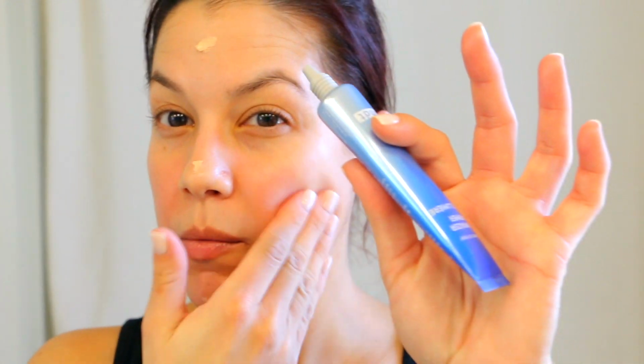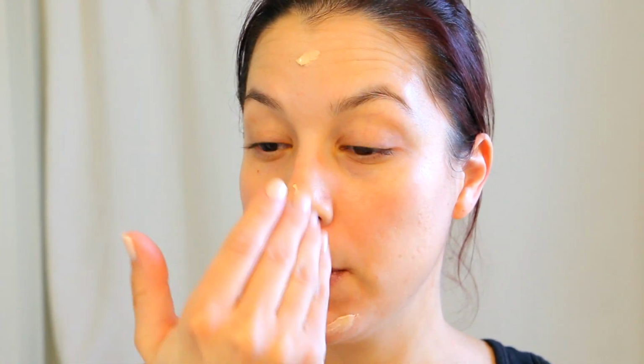But when you blend it in, there is no actual color to it. And it just gives the prettiest kind of glow. And you can use this one from Dr. Brandt on its own without needing to have foundation over the top or any makeup product. And it just makes your skin look so healthy, dewy, and radiant. And I have been enjoying the glow.